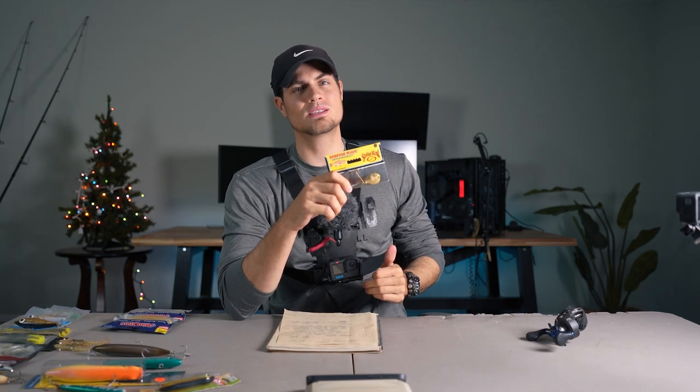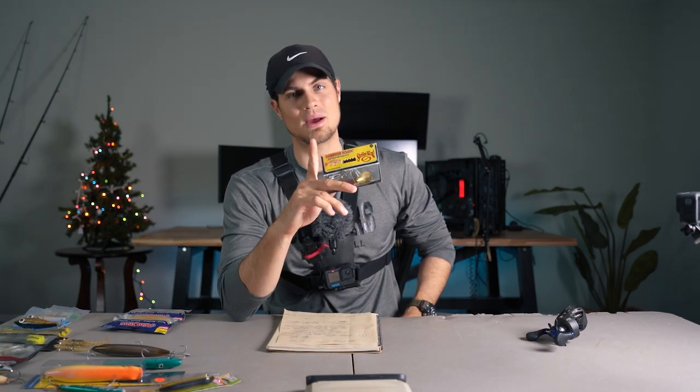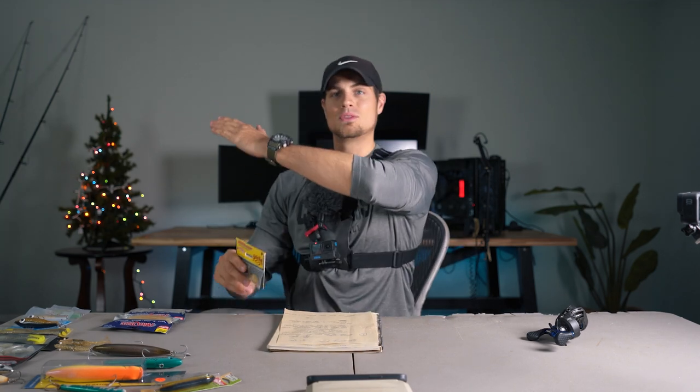Another lure I rediscovered this year is the spinner bait. I first used the spinner bait in saltwater about 4 or 5 years ago and I killed it the one time I did use them, and then for the next several years, I never used them again until this year. And that guy right there has to be my number one redfish bait right now.